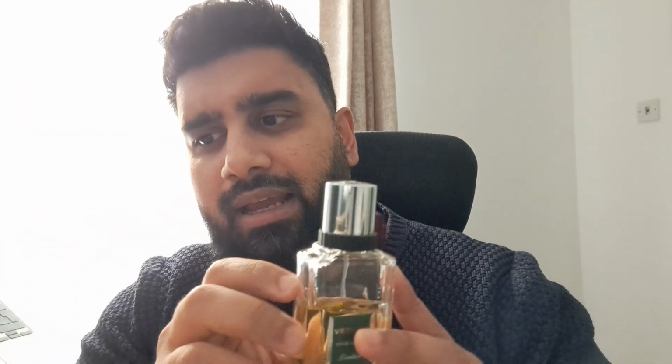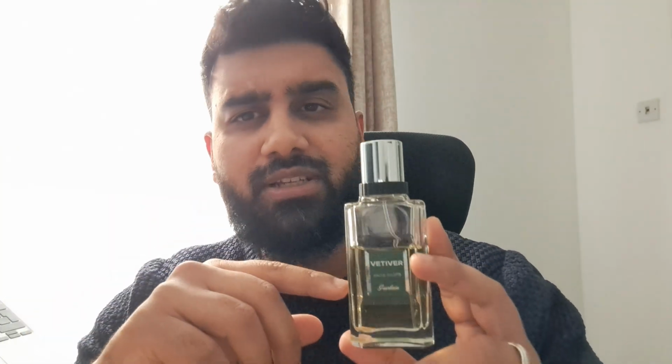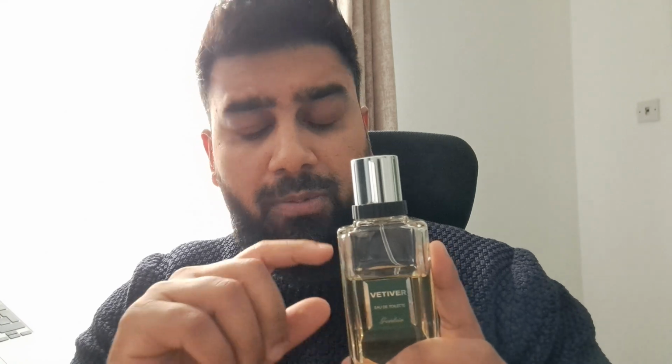It's not one of my absolute favorite fragrances, but on the odd occasions in the spring, this really shines, especially here in the UK. Spring sometimes gets a little bit cooler, but it's still quite warm that you don't really want to be wearing a really heavy wintry fragrance. And in those occasions, this really shines. So predominantly, like the name suggests, this is a very strong vetiver fragrance, but it does have a very healthy dose of tobacco as well.